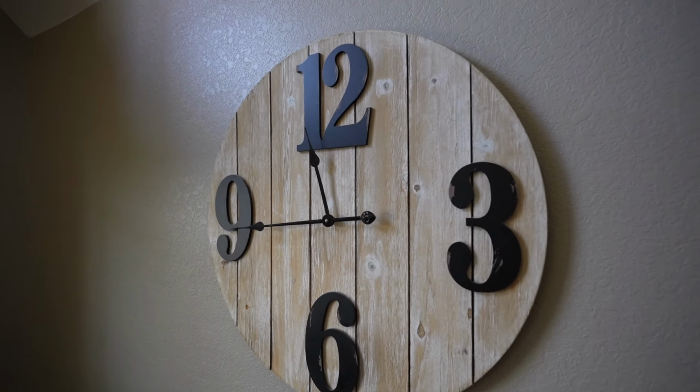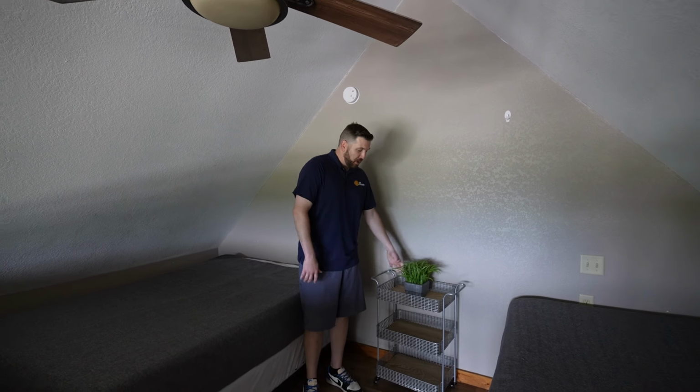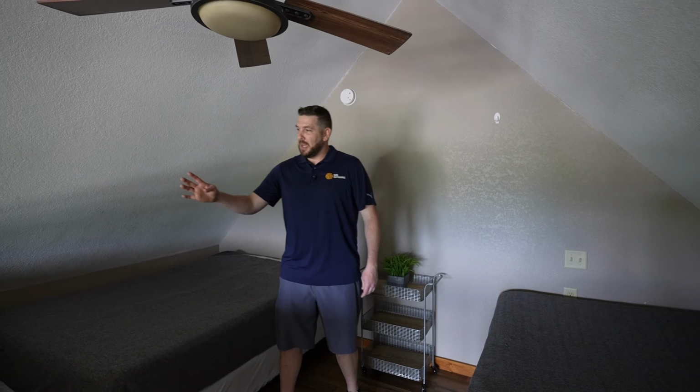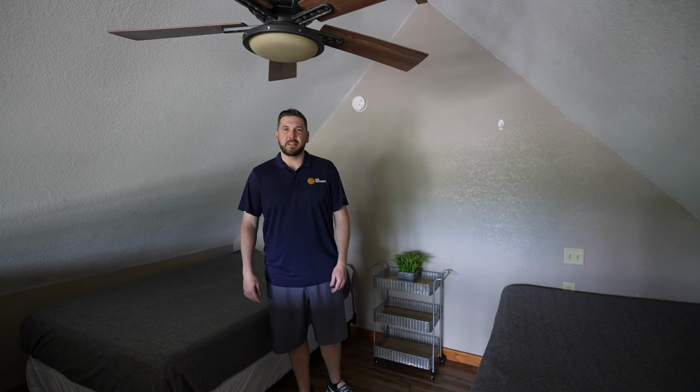Let's head upstairs and check out the loft. All right, you have a cart in between the beds here. If you didn't know how it worked, you just go back and forth. If you need to put a glass of water, charge your phone, whatever that is, this is the place to put that. Full-size beds on both sides, fan up top, entertainment center right here as well. Let's go check out the bedroom and bathroom setup downstairs.